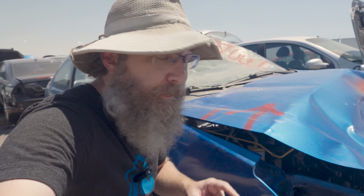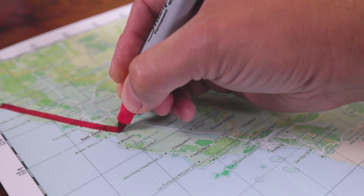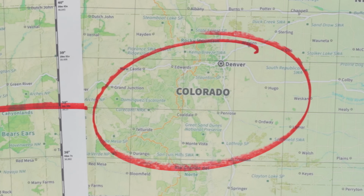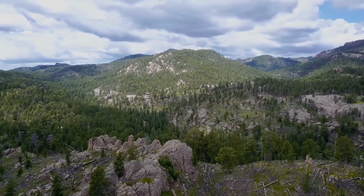The weird thing about the Rocky Mountains is if the collision happened over here, the Rocky Mountains formed all the way over here. Because the nearest tectonic plate boundary is the San Andreas Fault in California, 800 to 1,000 miles to the west. So how did these mountains get here? The mountains of Colorado should be about the same height as the Black Hills of South Dakota.